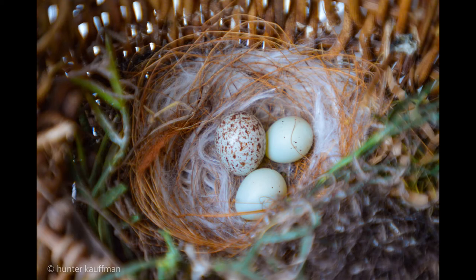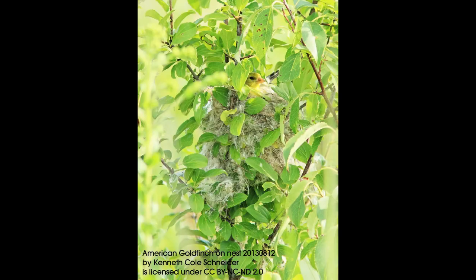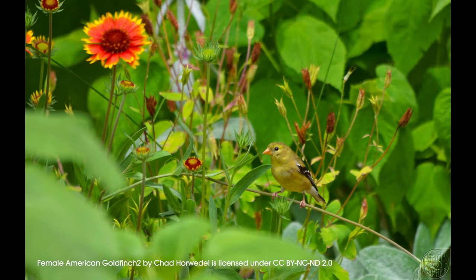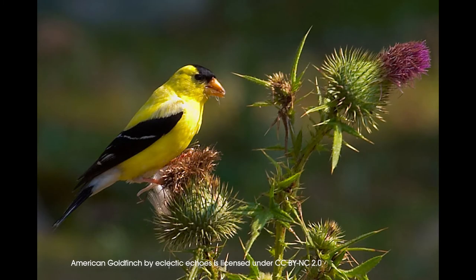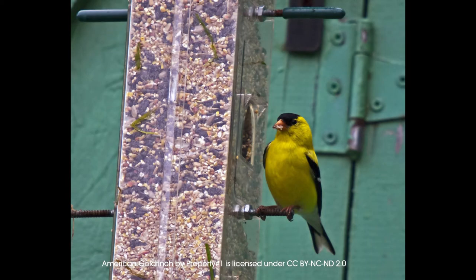If a brown-headed cowbird hatches in an American goldfinch nest, it usually dies within 3 days, unable to survive on seeds alone. American goldfinches prefer looking for plant matter in open fields, especially areas with thistles and milkweed. They will happily come to feeders of all sorts for sunflower seeds and niger.